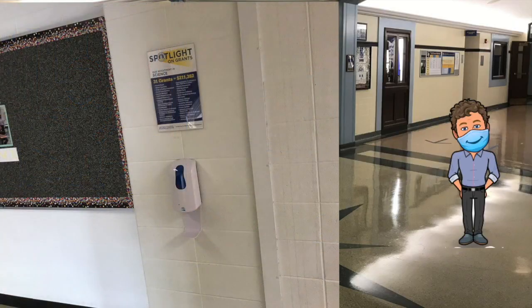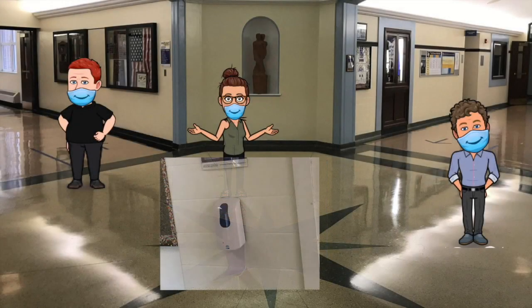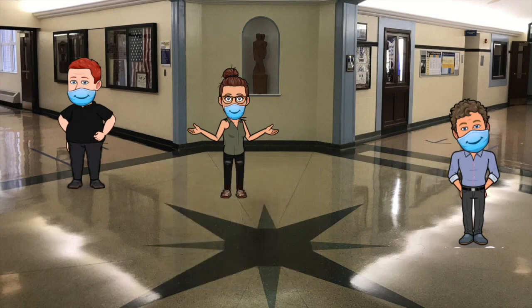Hand sanitizer stations are available in all corridors. A little dab will do ya with some hand sanitizer. There'll be plenty of stations around the hallways and outside of classrooms to help.